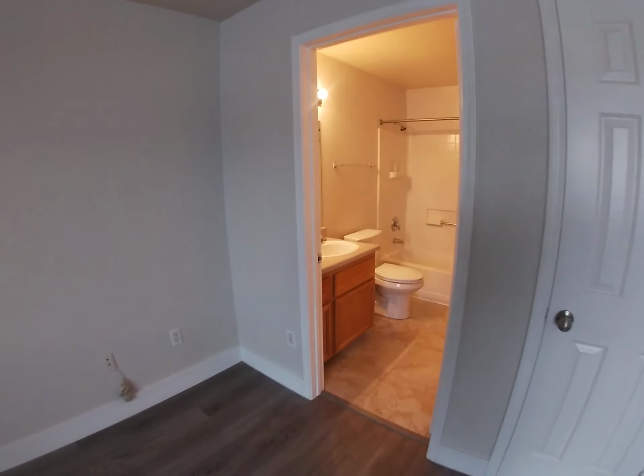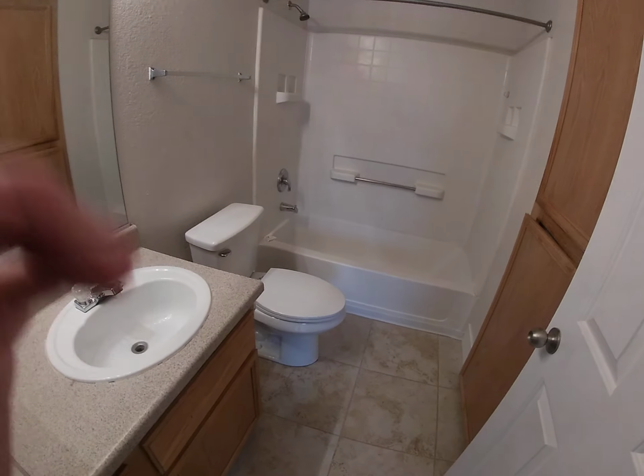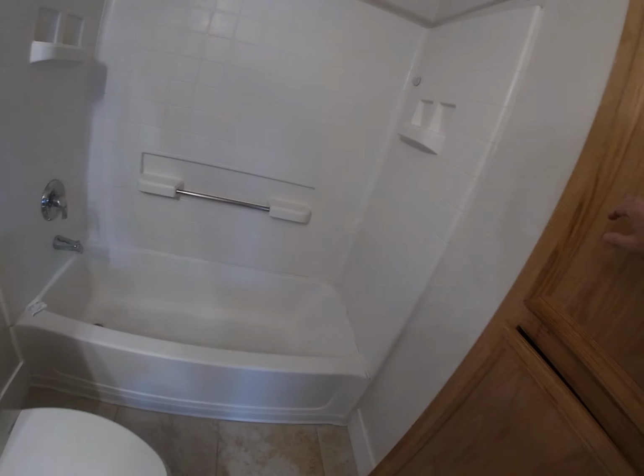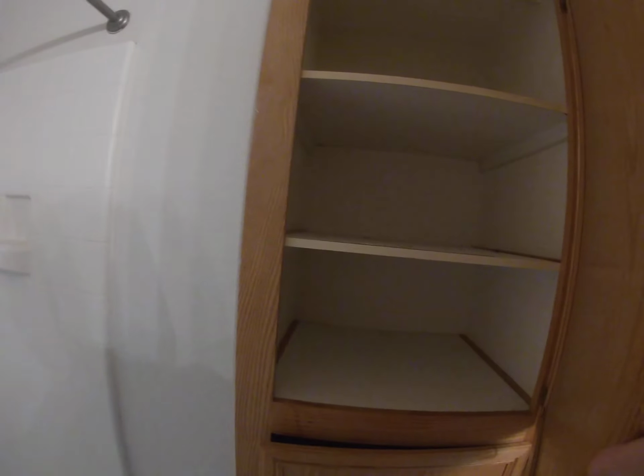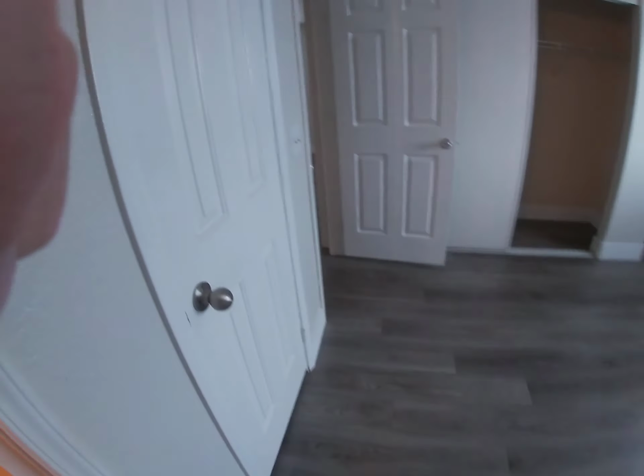Here's your master bath. It's got tile flooring, micro countertop, and a tub shower surround. You've got some linen storage here. And then here you've got another closet. More storage.